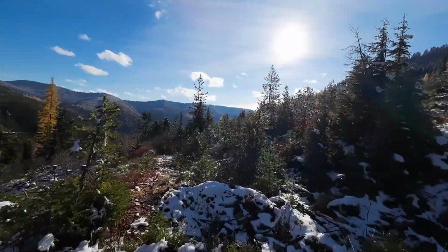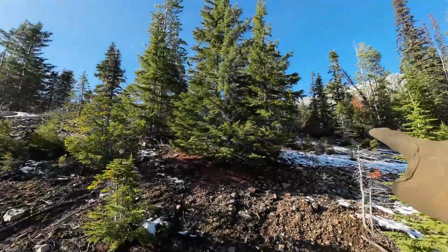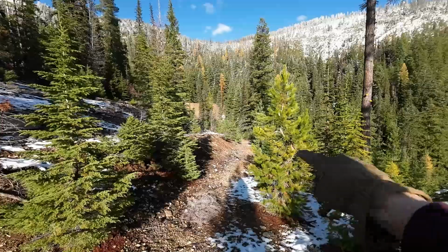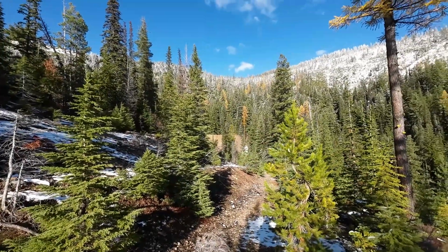It looks like there's actually what I'm guessing was an old ore line. It disappears over there. I was just right above where this tree line is, but I found it, found the tramway I was looking for, and there's the waste rock pile.